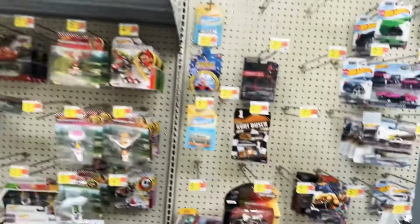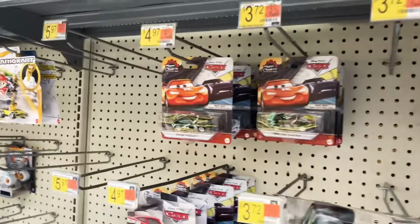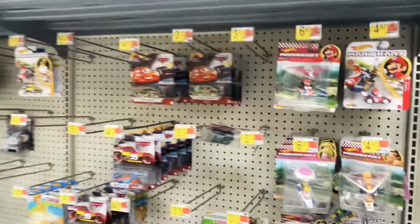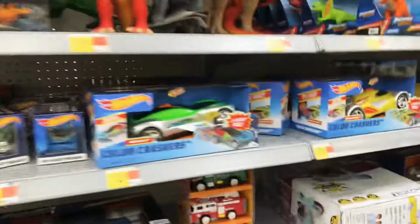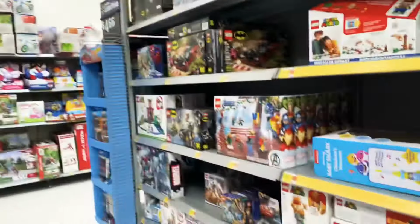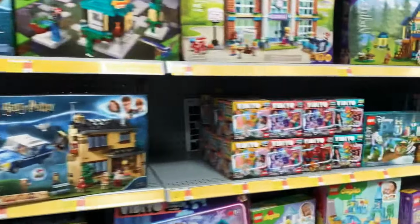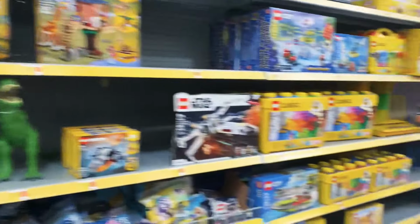Let's see what else there is to show you. I don't really get into Mario Karts or, you know, more of your fantasy kind of character cars. That's not really my thing, but to each their own. Again, if you do, that's cool. And also look around your aisles, because sometimes kids bring things down the aisle somewhere else, or they put it on the other side. So every once in a while, it doesn't hurt to look around. Sometimes M2s will get misplaced, or an employee could put it in the wrong place.